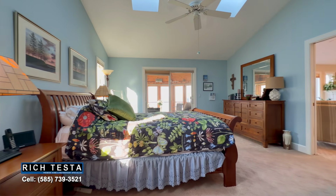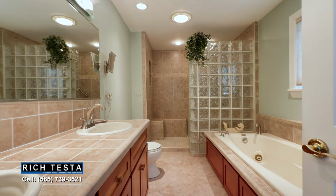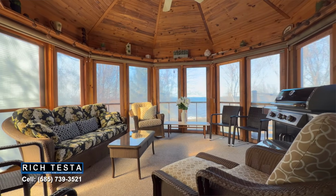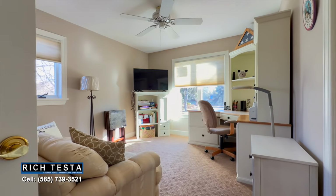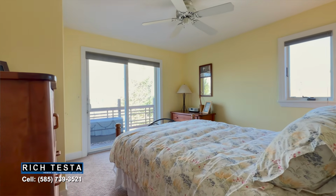This Lakeview owner suite has it all, including a spacious vaulted ceiling bedroom, a spa-inspired bath, and peaceful views of the property through the sliding glass door to the covered porch. A separate wing offers 2 additional bedrooms and a bath, providing space for family and guests.